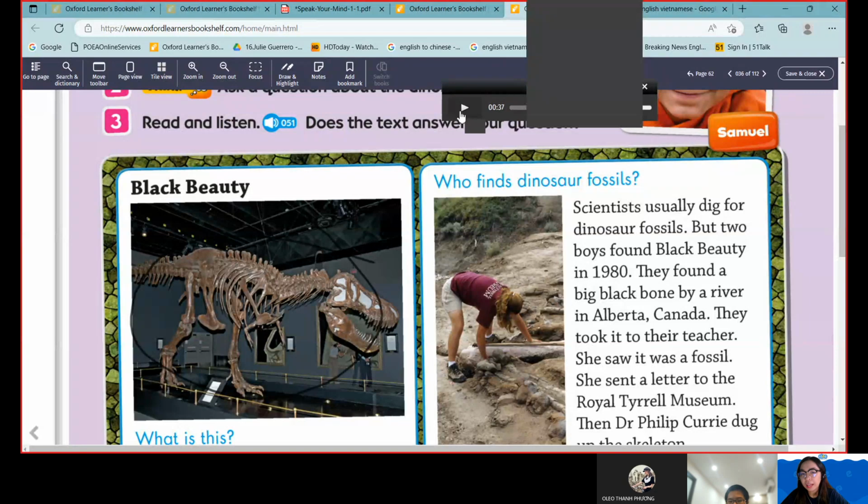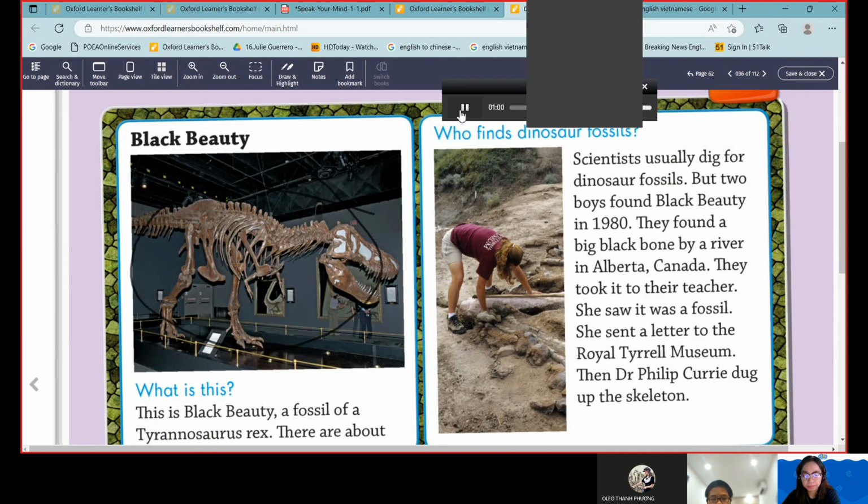Who found dinosaur fossils? Who finds dinosaur fossils? Scientists usually dig for dinosaur fossils. But two boys found Black Beauty in 1980. They found a big black bone by a river in Alberta, Canada. They took it to their teacher. She saw it was a fossil. She sent a letter to the Royal Tyrrell Museum. Then Dr. Philip Curry dug up the skeleton. Okay, let's learn who finds dinosaur fossils.